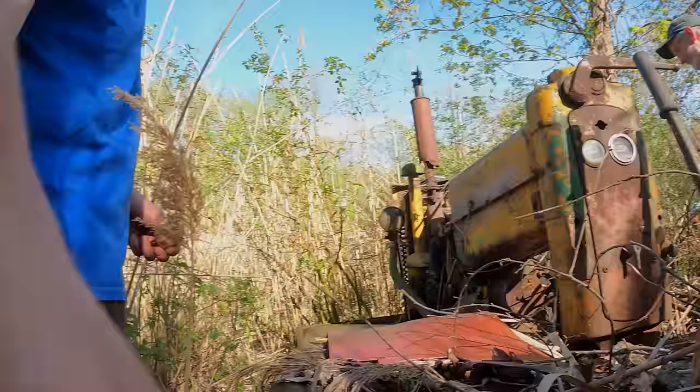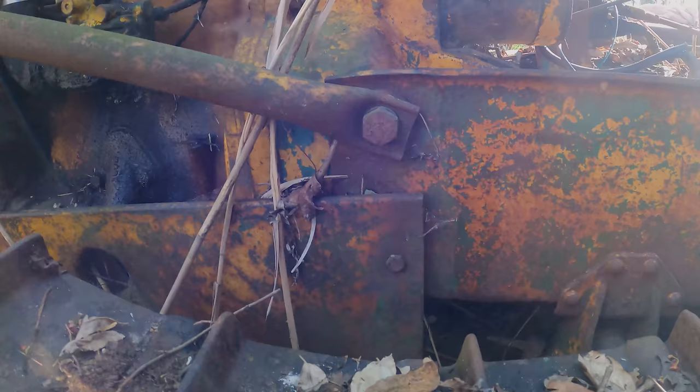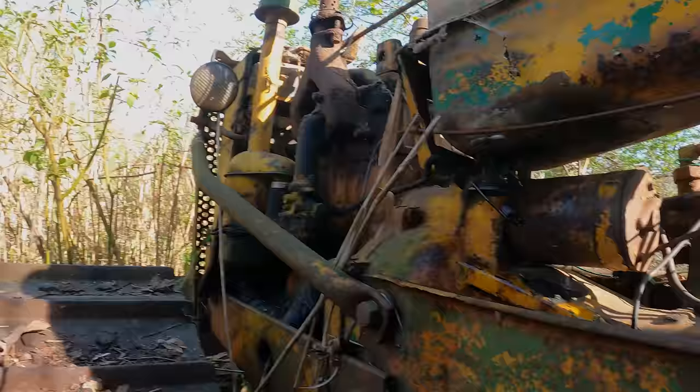I think I got just a bigger O-ring. It's probably the exact one that we put in there a while ago. Worst case scenario, I have more O-rings and some gasket maker. This one's gotta work. No, it's worse. There's no water, and I shouldn't have taken the damn thing off. I should have just left it. It was sealed.